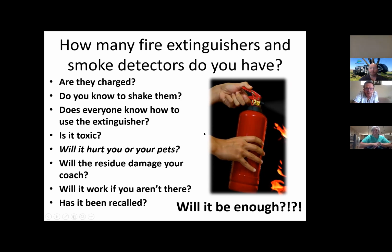The other thing that most RVers don't check is, are they charged? After you travel down the highway with them, the chemical settles in the bottom of them. And if you don't shake them up after every journey, pretty soon that chemical turns into a rock in the bottom of that fire extinguisher, and you're going to pull that trigger when you need it, and nothing's going to come out.